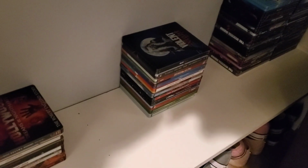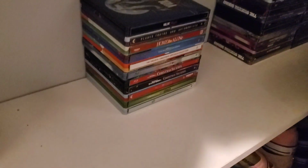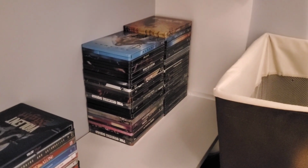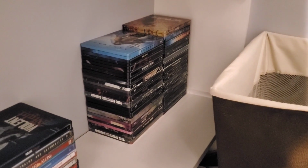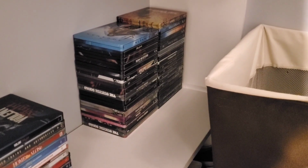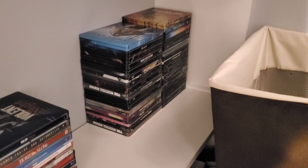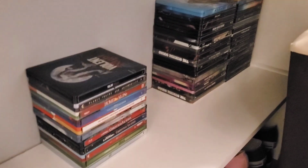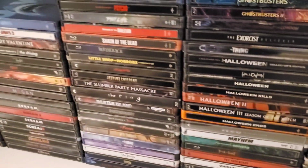Then we have the holiday steelbooks, mainly Christmas. There's one Thanksgiving with Planes, Trains, and Automobiles. And then over there are all of my DC steelbooks. When I separate them, it makes things easier for future videos. I'm thinking like that. So I figure, why not? I'll separate out DC. That'll make it easier for the future. So holiday, DC, and all of my horror steelbooks. So I thought that was a good idea.